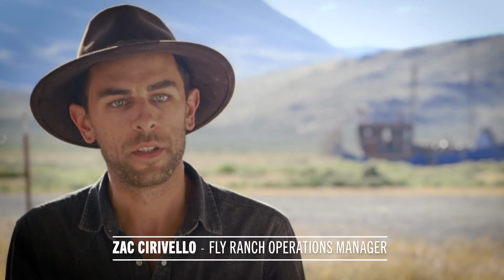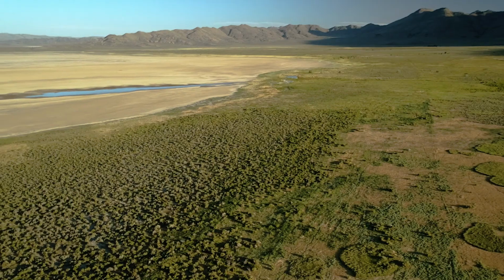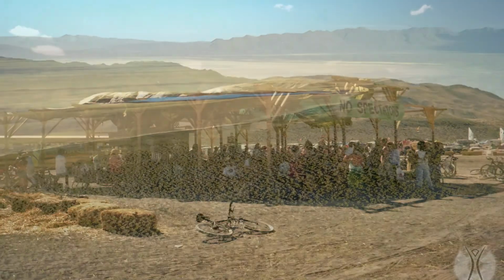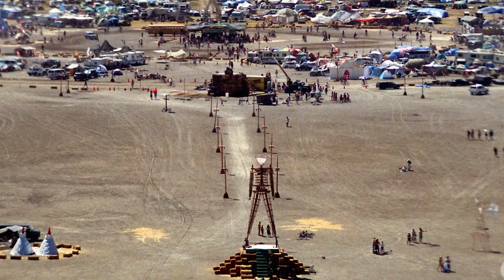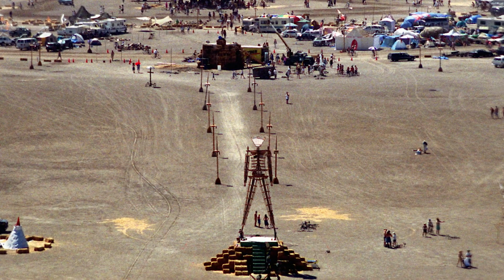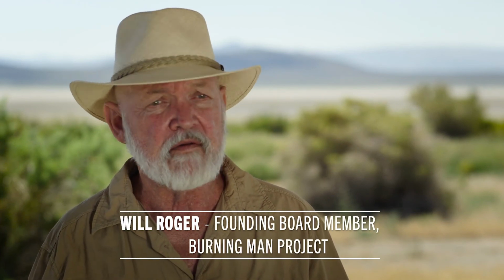Burning Man has a long history in this property. The event was held in '97, just over there on the Wallapai Flat. It was my first job with Burning Man, so I got to put in the first streets and roads. It was an interesting initiation into what it takes to build a city, and that happened here at Fly.